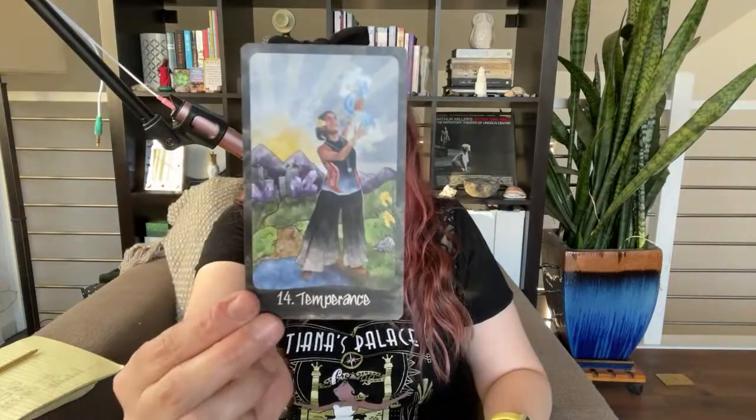Alrighty then. So let's go ahead and get into Gemini. So Gemini, I do have Teacher here. I also have the Temperance card, which is Sagittarius energy. And of course, I do have the Magician card, which is also Sagittarius energy. Okay, so this is a really good reading, Gemini.